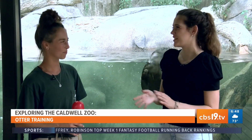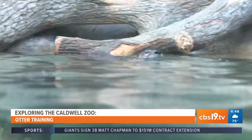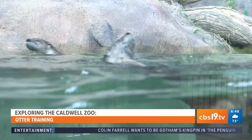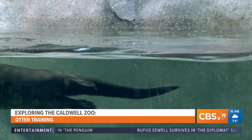So these are all a lot more for function. You're not teaching them to necessarily roll over or anything, right? Correct. A lot of the behaviors we train for our animals are for medical purposes, and also fun behaviors too, to get the animals to exhibit natural behaviors they would in the wild, like diving and foraging for their food. When you throw an enrichment item in, a lot of people think it's just for fun, but it's actually training too. You're training them how to hunt their food.